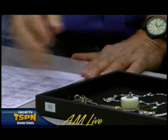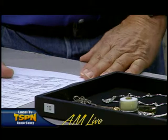How long did it take you to make that? About an hour. You just have to melt glass. You just have to have a kiln and melt the glass. And then the wire wrap. When you're good at doing something, it looks easy. It looks really hard to me.